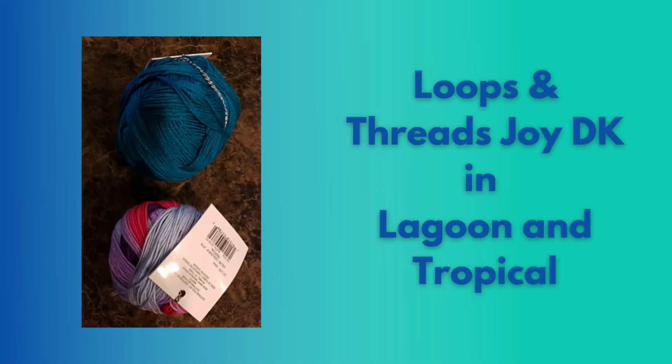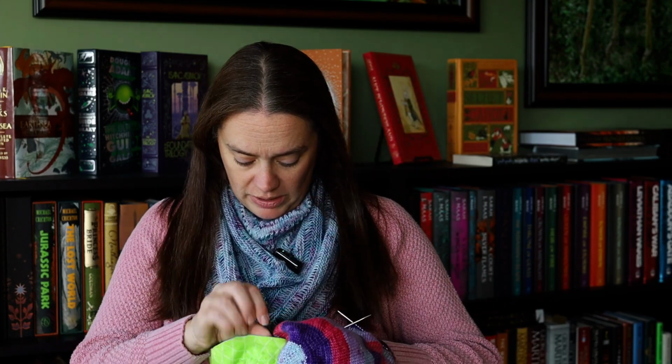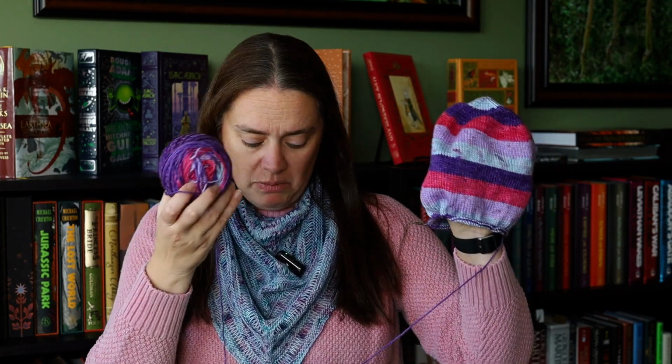This is some leftover yarn that I had in my stash. It's Loops and Threads Joy DK in the tropical colorway. And I also have some Lagoon. Because I'm probably about halfway through the ball of what I had left, and there's definitely some ends and some pieces in there, I'm not going to worry too much about it.